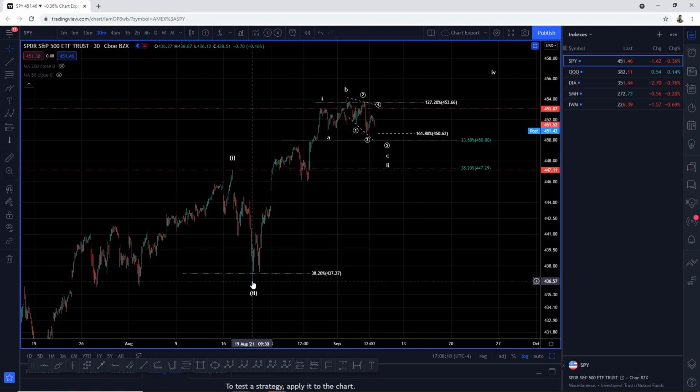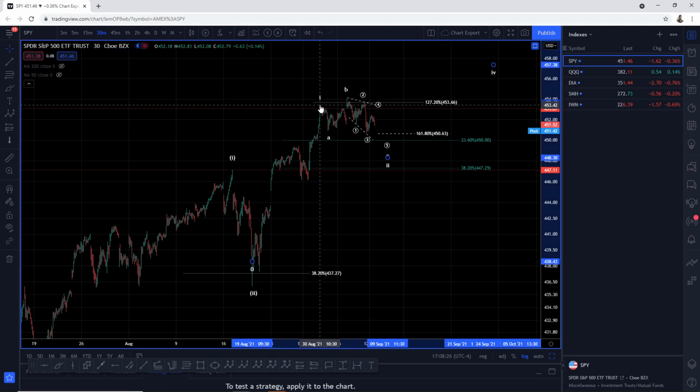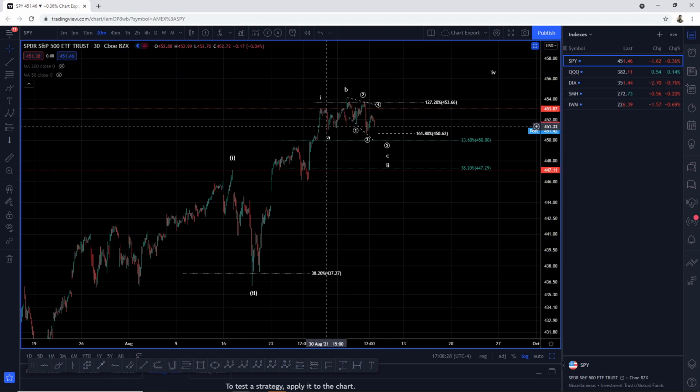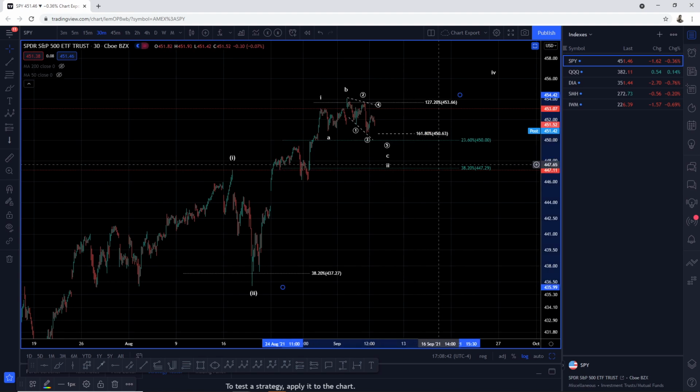So sourcing this wave count from the August 19th flow, we went up in 5 waves. So 1, 2, 3, 4, and then 5 to complete wave 1 of this smaller degree. All right, we set a high, pulled back in the wave A, broke a high into the wave B, but the 1272 held as resistance, as I always mention. And now we're looking for this expanding triangle to form 5 waves to the wave C or wave 2, which should come anywhere between the 23.6 and the 38.2.